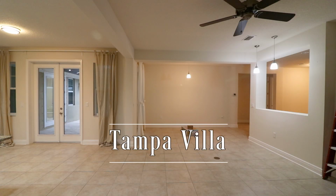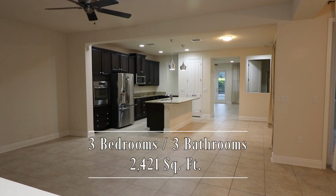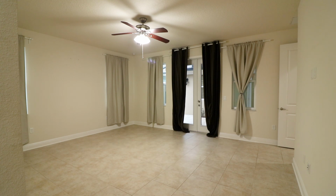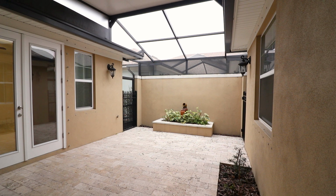It's one story and it's attached on one side. It's a little over 2,400 square feet. It's 3 bedrooms, 3 full bathrooms. It has an extra living space, a beautiful courtyard that's screened, and a 2-car garage.